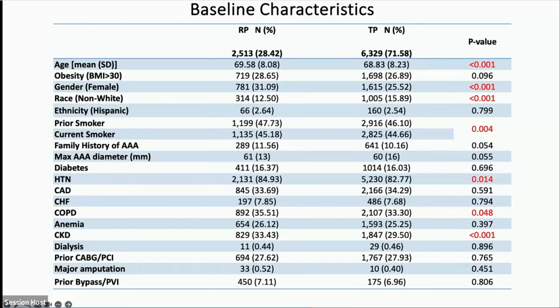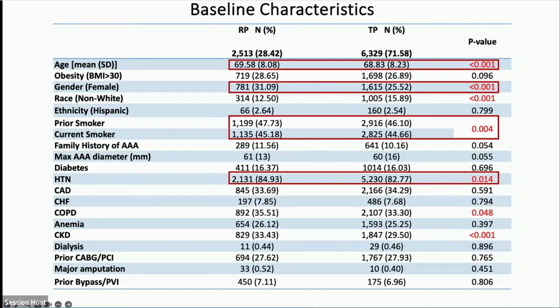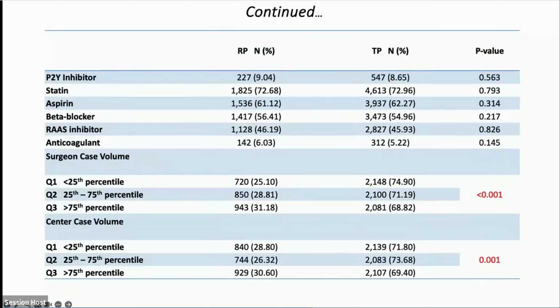The patients in the retroperitoneal group were slightly older. They're more likely to be female with history of smoking. They had prior history of hypertension, COPD, and renal impairment. And then there were no differences in preoperative medications.